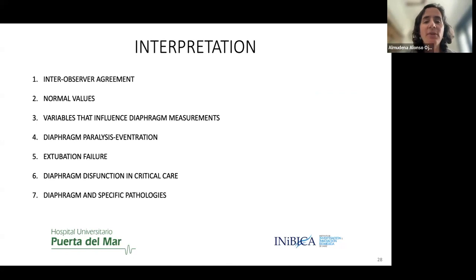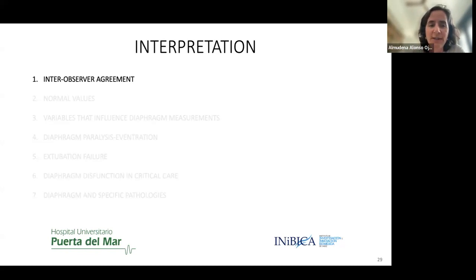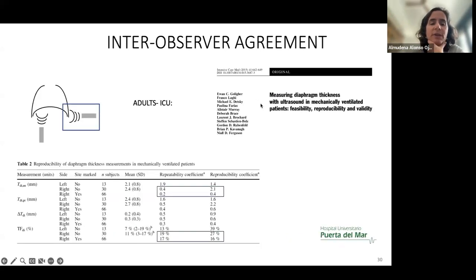So after all these images and some tips on how to do it, I just wanted to talk a little bit about some things that we can use the diaphragm for. This is mostly influenced by adults' bibliography, you would see. And maybe we can think that this is something quite useful, but in my opinion, it's not that useful in adult critical care patients. We will have a few words about interobserver agreement of these measurements.